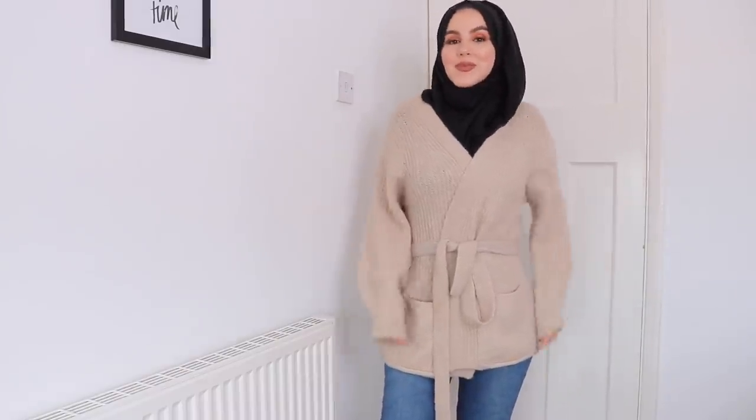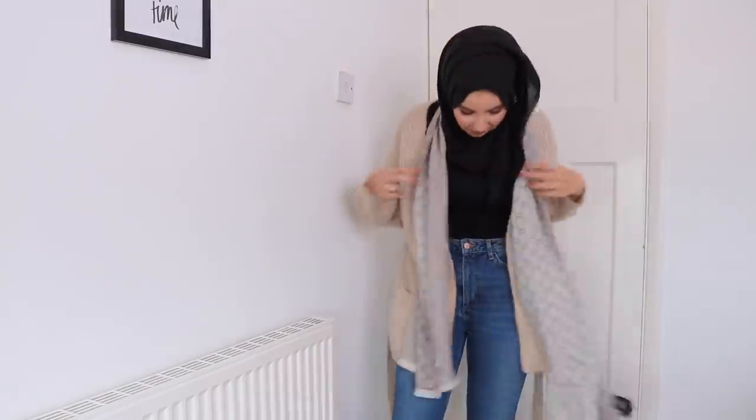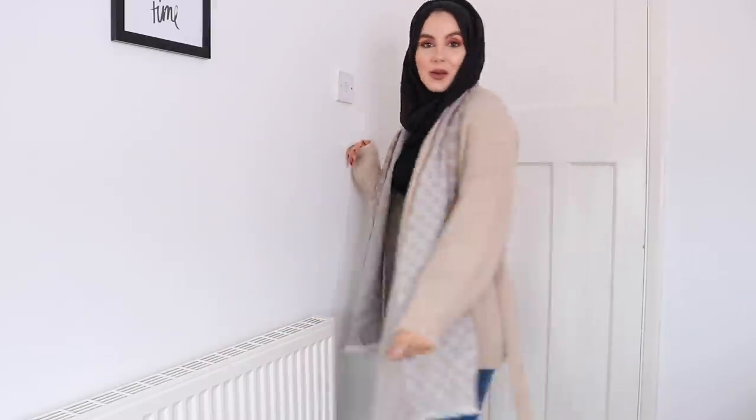I think it's such a flattering cardigan. It's short, so it's not too long. It comes just underneath your bum. But I think this would look so nice with a white t-shirt and some really slouchy boyfriend jeans. I think that would be the perfect combination. But you can even dress this up, so say you work in an office, you can dress this up with some formal trousers and a shirt underneath, pop this over, and some heels or something.